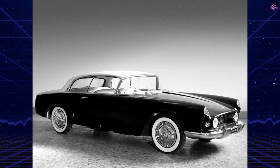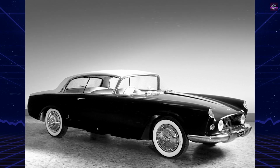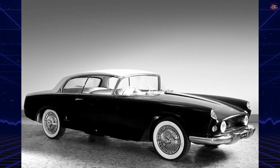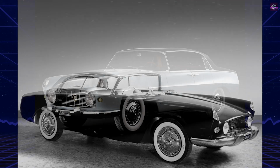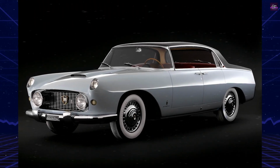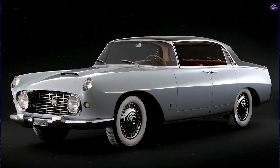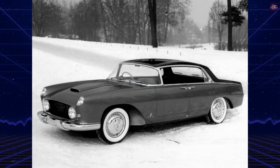The Lancia Florida was a concept car built on a Lancia Aurelia chassis and styled by Pininfarina in 1955. It appeared in 1955, and 4 of them were made, 1 2-door and 3 4-door sedans. The Florida had a radical squarish design with a full-width grille and decent tail fins.